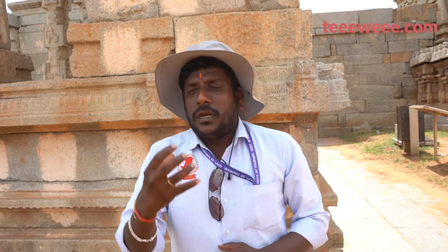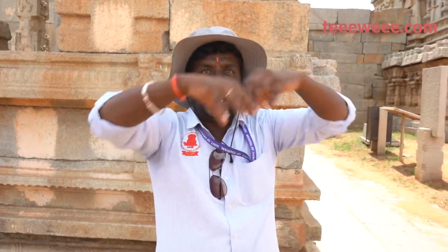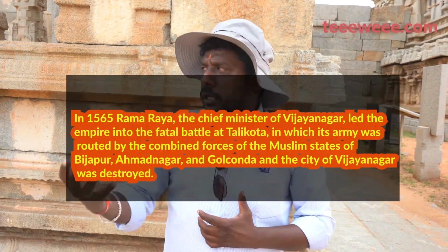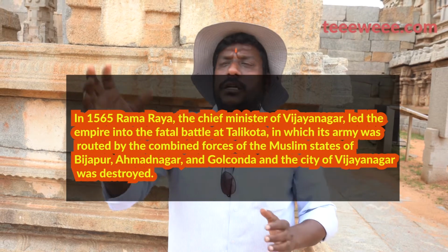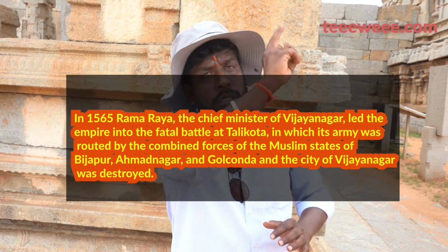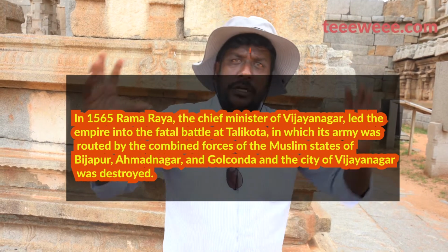The five kingdoms fought against Krishnadevaraya and lost. When Krishnadevaraya died, they thought, now Krishnadevaraya is no more, let us plan and destroy the kingdom. So during the rule of Krishnadevaraya's son-in-law, Aliya Ramaraya, they planned and attacked, but the war did not happen here, sir. About 200 kilometers away, near Bijapur, the battle took place.